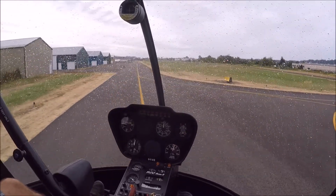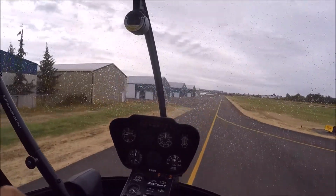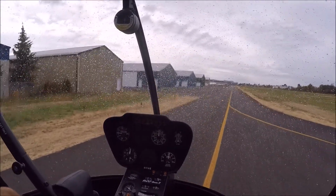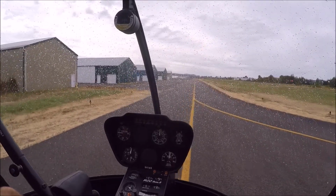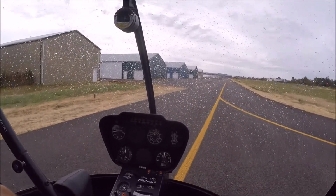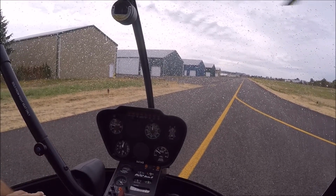Keep us pointed down the yellow line. Real important, because we can't be turning and spinning when we're setting down. So this is going to add another element here. Trying to hover with all the rain on the bubble, it obscures the bubble, and it makes it a little bit harder to focus out front. So this is looking good. Keep this coming down real slow, real slow. A little side drift there, but not bad, not bad.